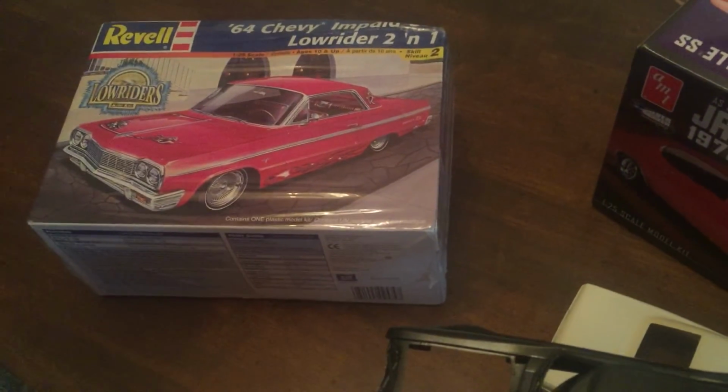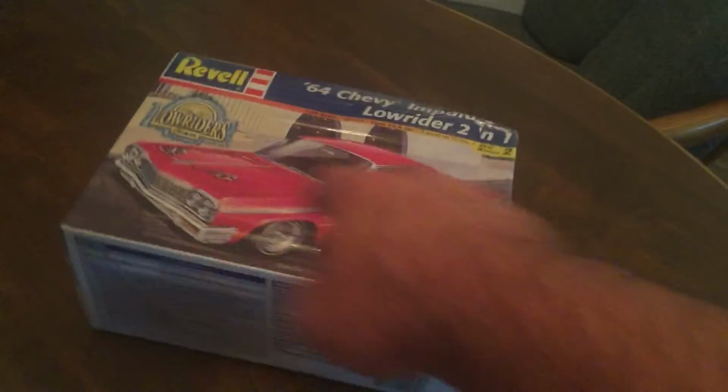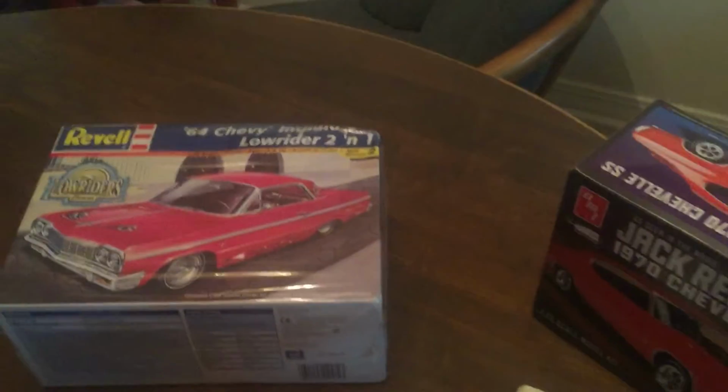I'm not going to build it lowrider. I'm going to build this one factory stock. I got to look and see what colors were available in 64, but I'm wanting to get as many year models as I can in the Impala series. And speaking of the Impala, this is the 66.